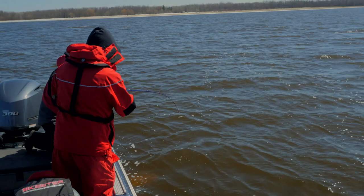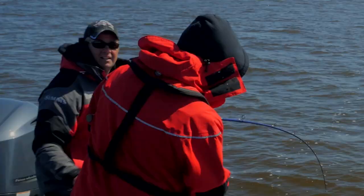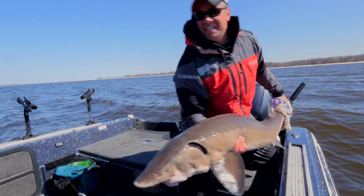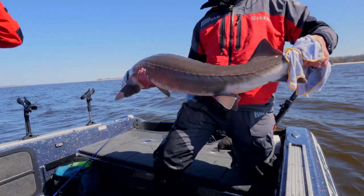That's a big fish. That's a telephone pole with fins. That's a good analogy. That's a big fish. Oh, what a fish. She's tailed. Oh, dude. That's a giant, man. That is. That's by far the biggest fish I've ever caught.